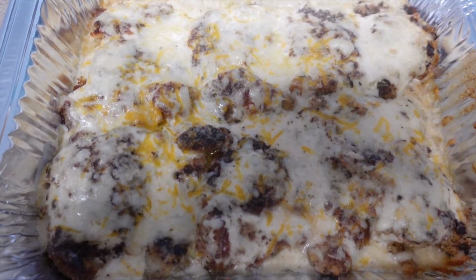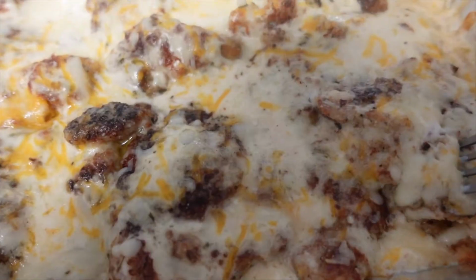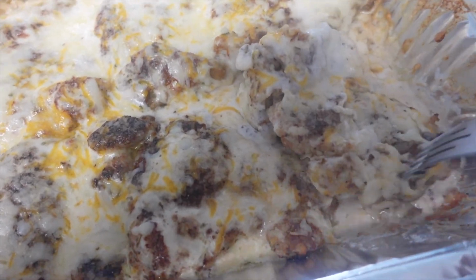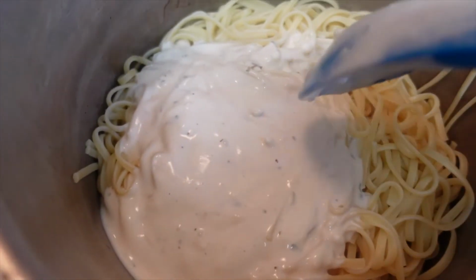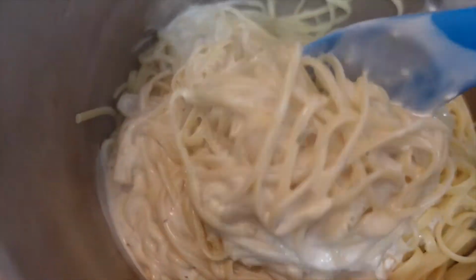All right, you guys, so here is the chicken parmesan all done and cooked. And the chicken is very, very tender, and it smells amazing and very moist, not burnt at all. And yeah, I absolutely love how this recipe turned out. So with the remaining sauce that was left over, I automatically added it to the noodles and just mixed that up, and then it was ready to serve.